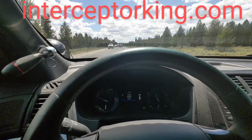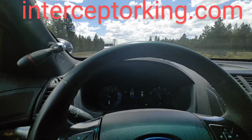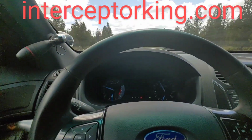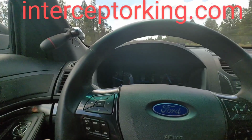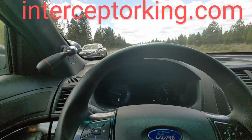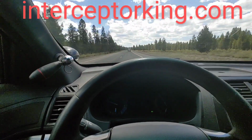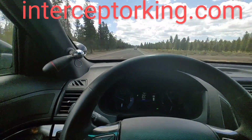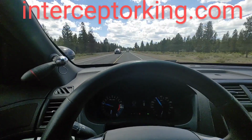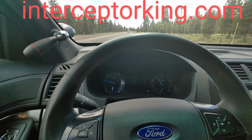Alright, had to disengage the cruise control because I've got vehicles in front of me that are pulling a travel trailer or a fifth wheel, and there's ruts on this highway, so depending on where you're at in the ruts, it'll pull you left or it'll pull you right. Like right now it's pulling me left, but this is Highway 97, so it's the main highway that runs north and south through the whole state of Oregon.